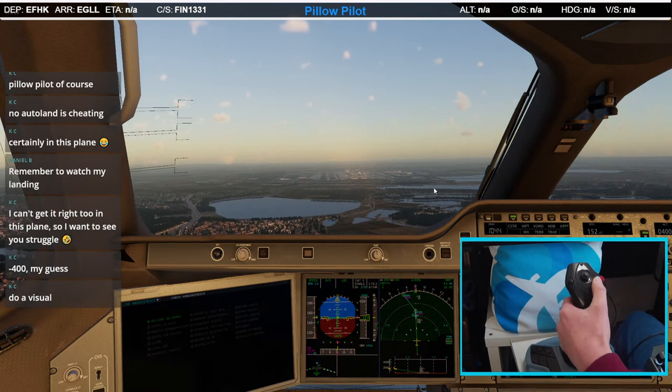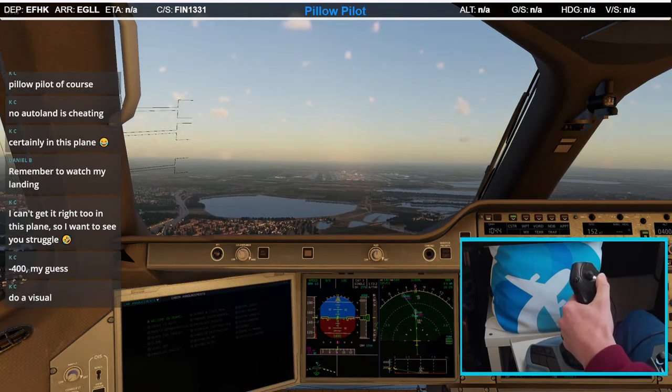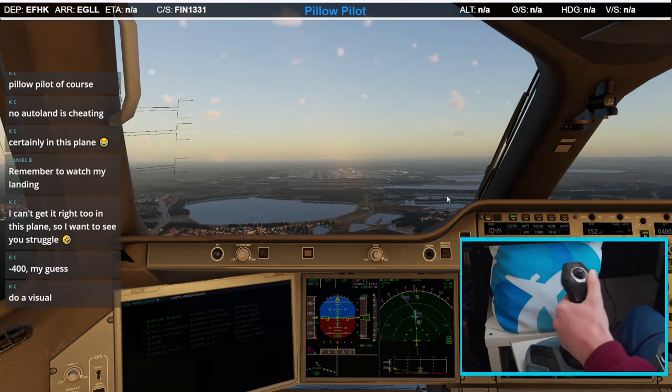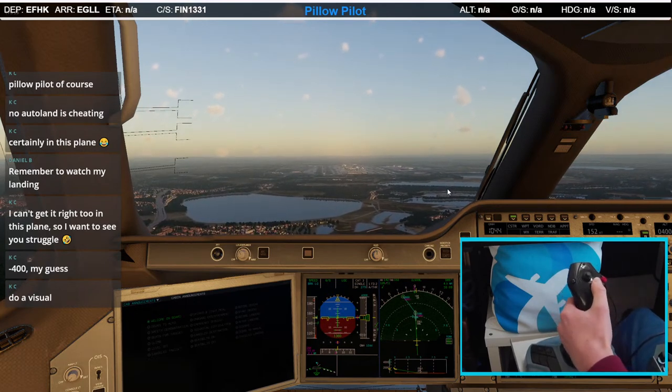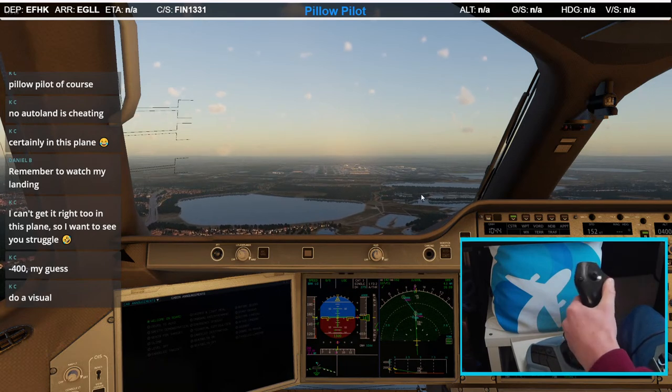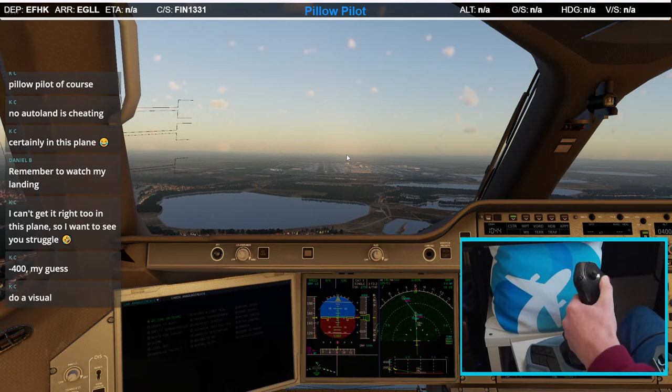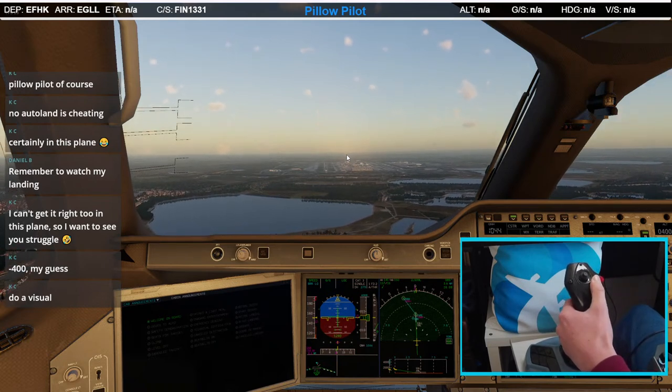Right, should we take manual control? Let's have a bit of fun here. We're on manual. Right. Oh god, it is a bit windy, isn't it? Crikey. It's moving around a little bit. Tell you what, it would have been easier to do the autopilot, wouldn't it? Right. Let's get the managed speed on. Let's back that speed up and get flaps full out. There goes flap full.